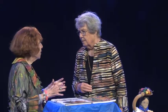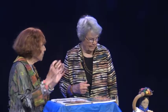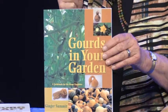But Ginger, I think it's so interesting that they grow in so many different shapes. Yes. I mean, like these look like they're perfectly round. Yes. There are hundreds of shapes, and at one point when I was working on this book, Gourds in Your Garden, I was trying to identify and standardize what are the typical normal sizes and shapes of gourds. And I finally gave up because gourd farmers, and there are many gourd farmers, particularly on the East Coast, were saying the different shapes hybridize. And so it's very hard to keep a consistent shape.